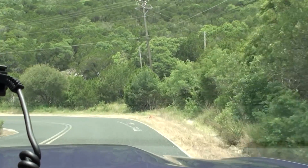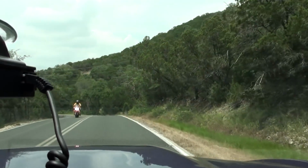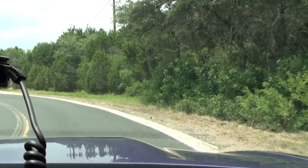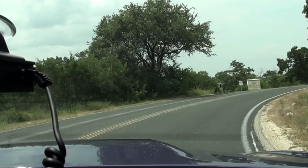I mean, the scenery is just ridiculous. You're just carving through hills, and there's a lake next to us, and it's just awesome. I would absolutely love to live in Austin. I'm not a huge fan of Austin as a whole, but the roads. What are you saying, man? Well, the infrastructure. No. Oh, horrible. I don't know, the highways and stuff, I'm just not a fan of.